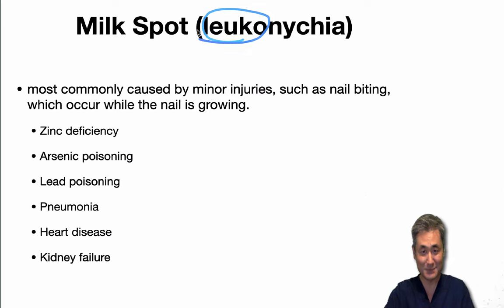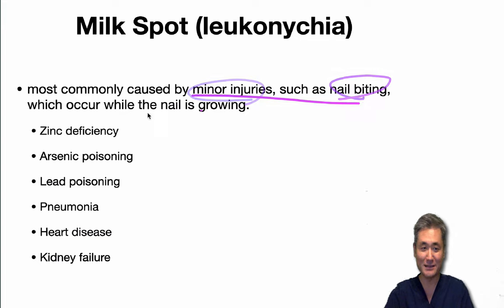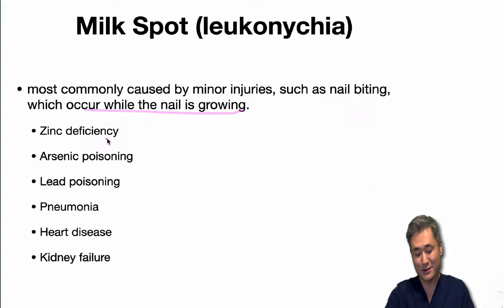Leukonychia: leuko means white, onychia means nail, so white nail. Most commonly caused by minor injury, like biting. So it can happen to anybody, because we all bite our nails, right? But one thing I want you to remember is zinc deficiency.